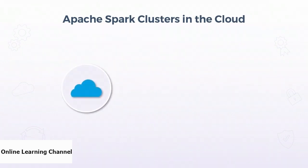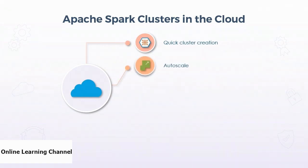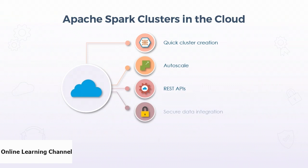Let's look at Apache Spark clusters in the cloud. So Apache Spark is an open source unified analytics engine for large-scale data processing. Spark provides an interface for programming entire clusters with implicit data parallelism and fault tolerance. Azure Databricks has a secure and reliable production environment in the cloud, and we could do things such as create clusters really quickly in seconds. We can auto-scale. So that means that we can dynamically auto-scale our clusters up and down and share them across teams based on capacity, based on our usage. We can take advantage of REST APIs and use clusters programmatically by invoking these REST APIs. We can use secure data integration capabilities that are built on top of Spark that enables us to unify our data without centralization. And finally, we have instant access to the latest features with each new Apache Spark release.